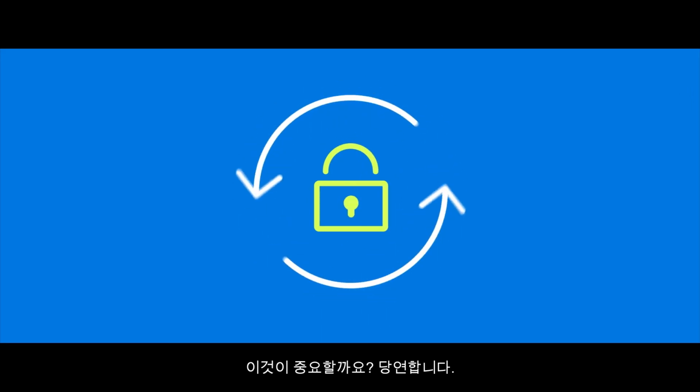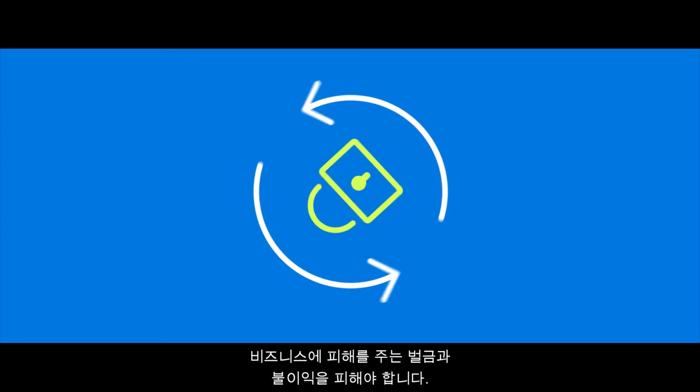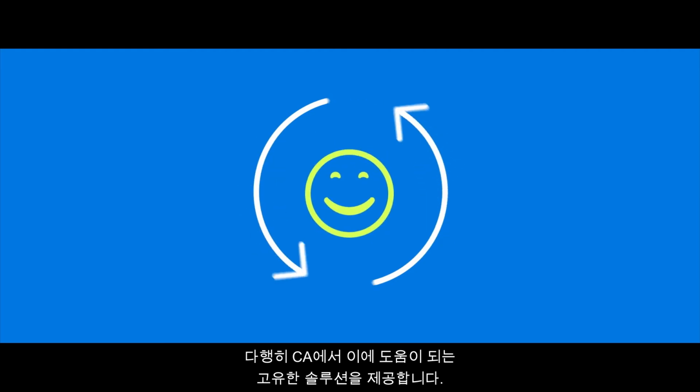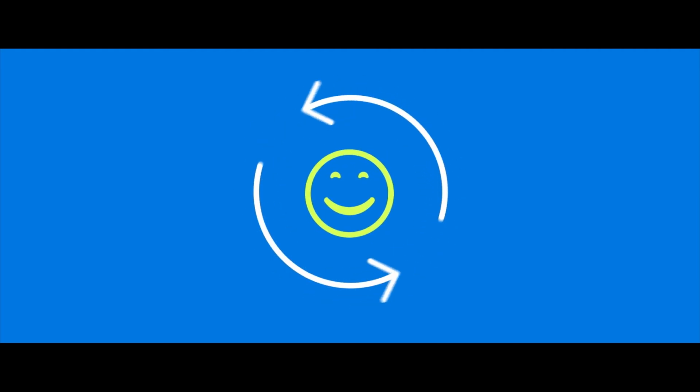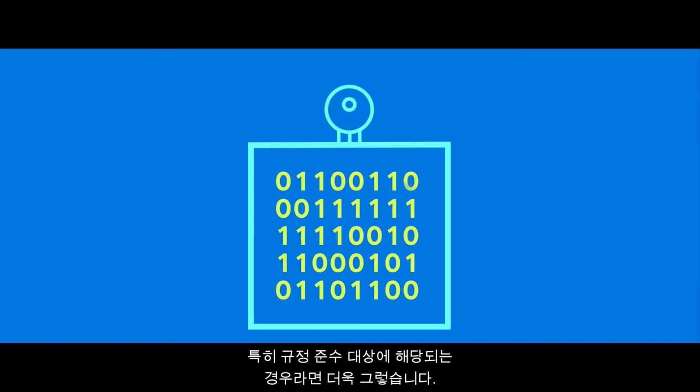Important? You bet. You need to do it right to earn the trust of your customers and to avoid fines and penalties that could hurt your business. Fortunately, CA has a unique solution that could help. Here's how. Wherever your data lies, you need to make sure it's secure, particularly if it's subject to compliance.